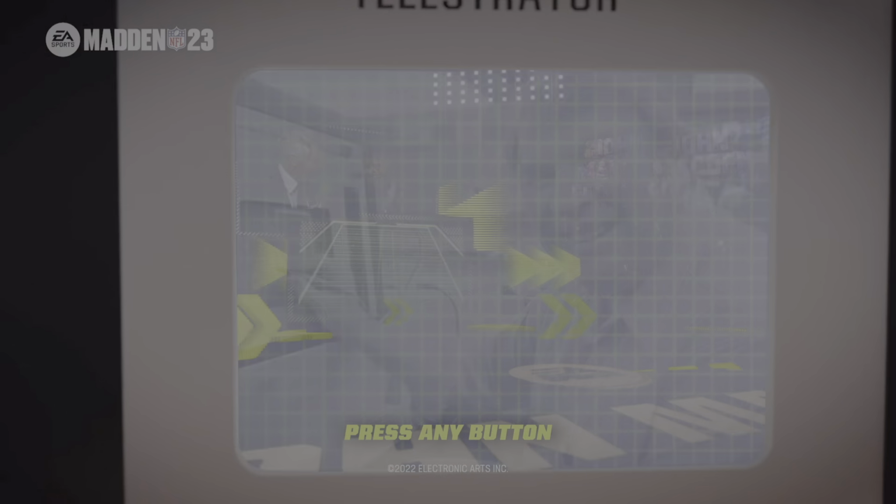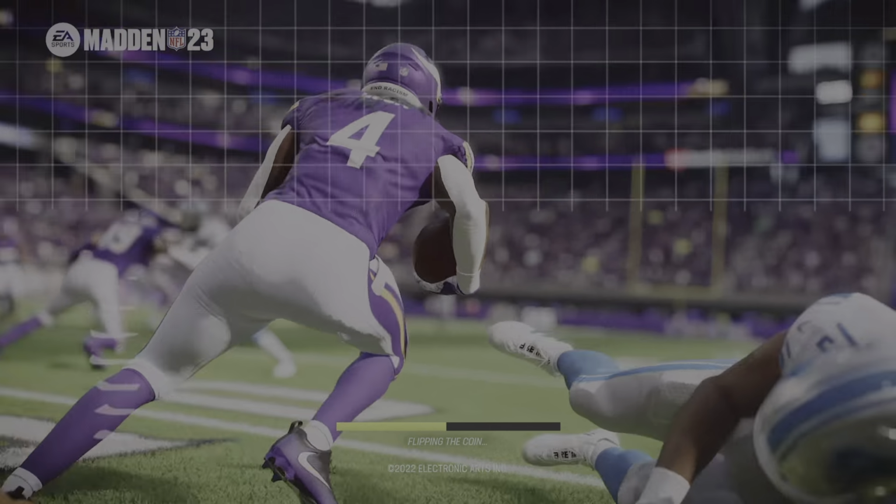That was the perfect call out there. Once he got the block, he made a move, and he was headed to the end zone.